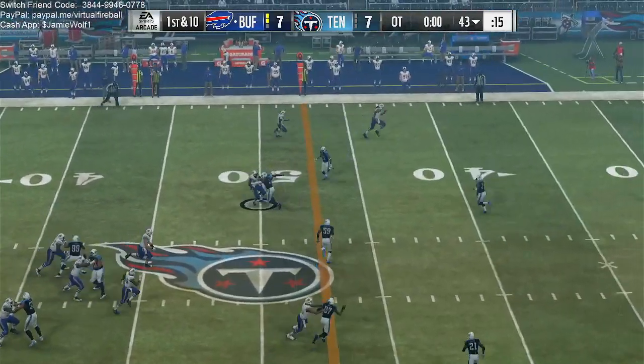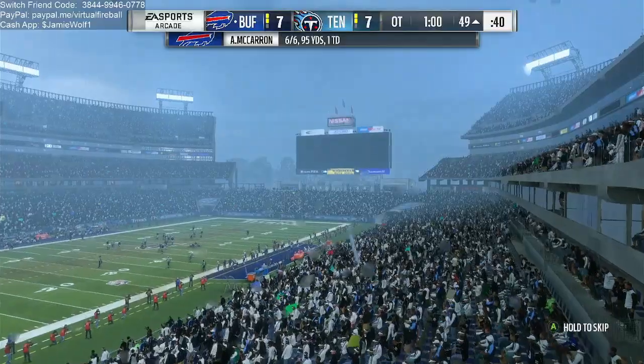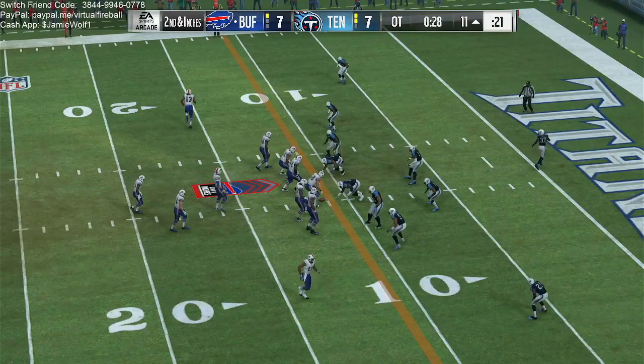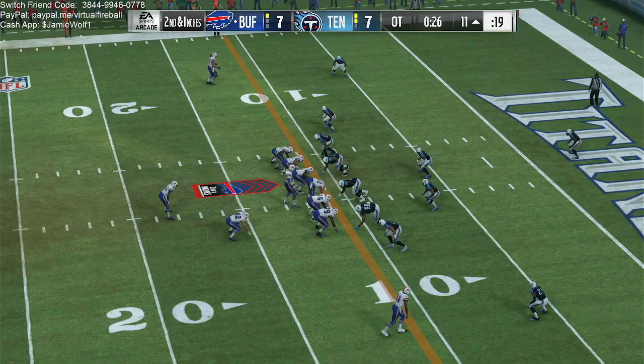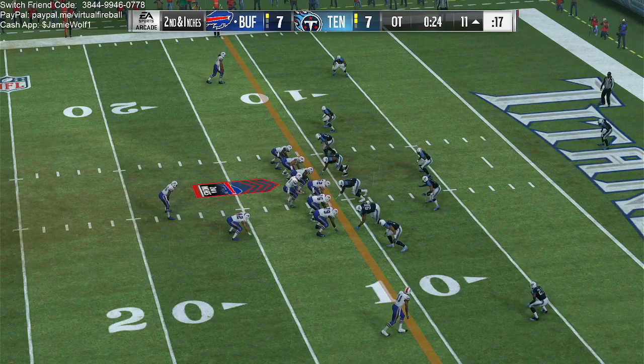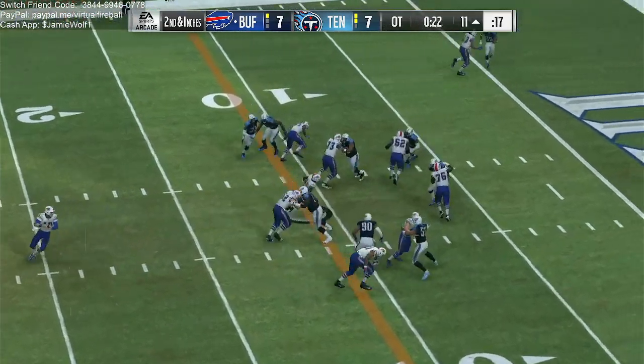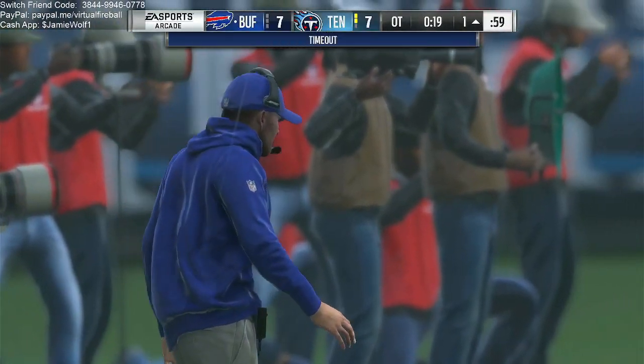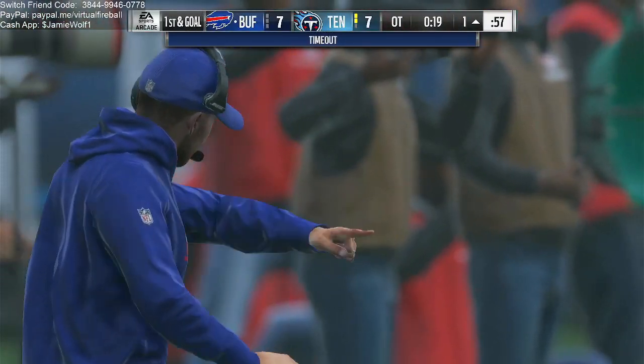First throw of overtime for McCarron. Over the middle and caught by the tight end Clay. I know the defensive guys are poking, clawing, raking, trying to knock the ball free and protect their end zone. Yeah, like you alluded to, especially this part of the field. And he couldn't quite get there. Tackled down at the 1.